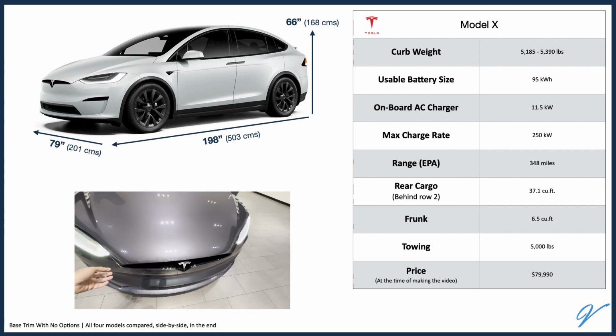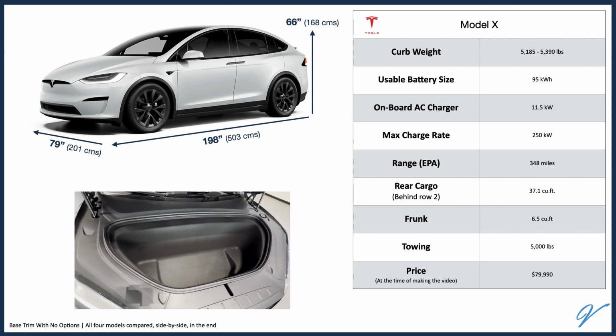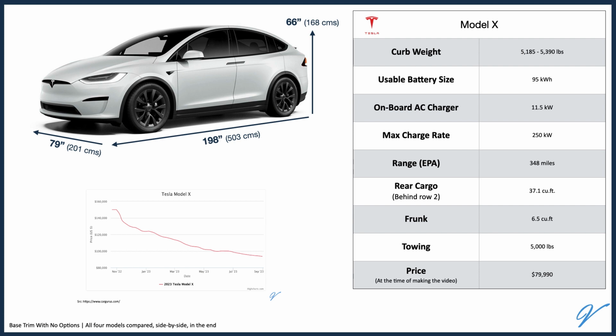The Model X has a 37.1 cubic feet trunk and a 6.5 cubic feet front trunk. It can tow 5,000 pounds and is now with an updated price of $79,990 for the base trim.